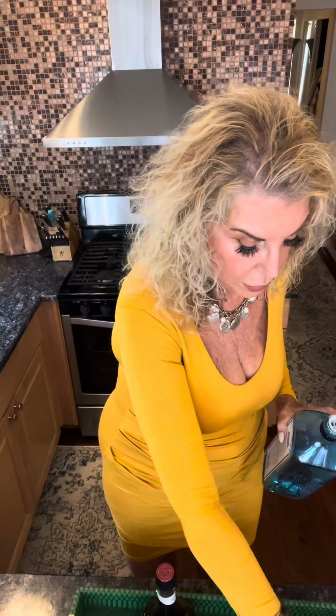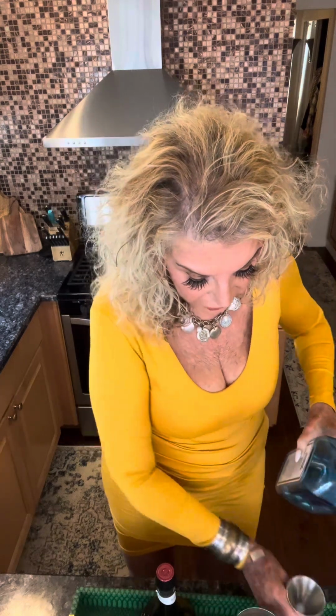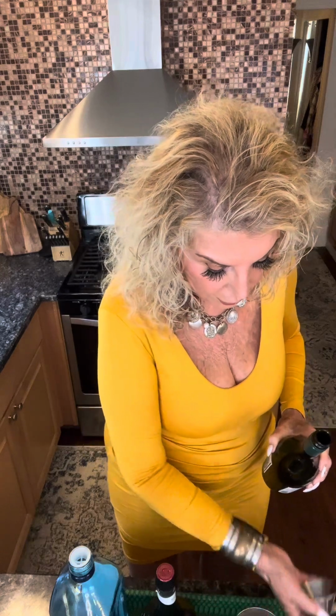Anyway, we're going to start out, and I already have ice in my shaker here, with 1.5 ounces or 2 ounces of gin. So I'm going to use 2. And they specify a dry gin. So once again, I'm using Bombay Sapphire. Then it's a half ounce of dry vermouth. So here we go.